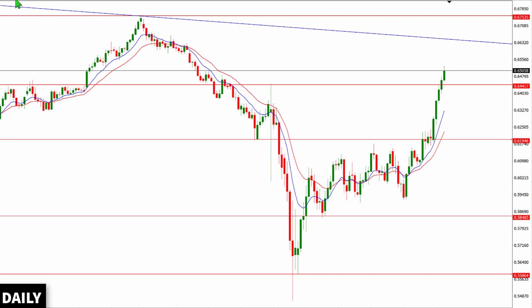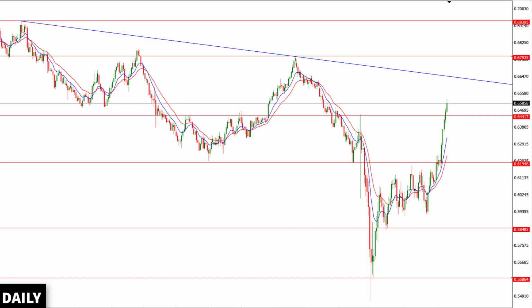Let's zoom in right now. You can see we had what? A lower high right here, and then a lower high right here, and a high right here. So I wouldn't be surprised if this zone is now turning into a new lower high.